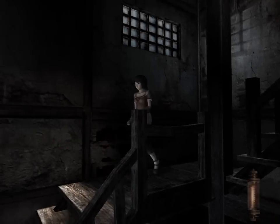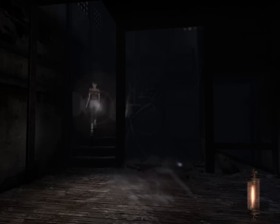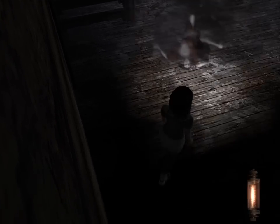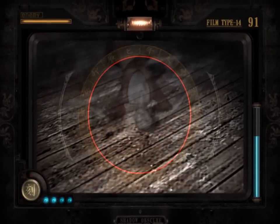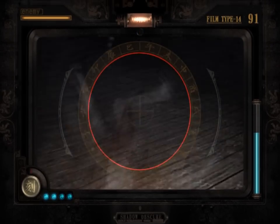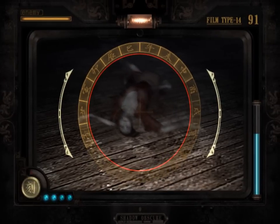What the fuck was that? Why, it's a lovely brand new enemy. Say hello to what I guess you could call the broken neck woman's distant aunt, the fallen woman. She just loves to fall in on us at very inopportune times.